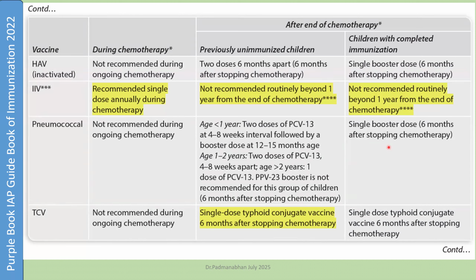Inactivated influenza vaccine during chemotherapy: recommended single dose annually during chemotherapy. After end of chemotherapy, in previously unimmunized children, not recommended routinely beyond 1 year from the end of chemotherapy. In children with completed immunization, not recommended routinely beyond 1 year from the end of chemotherapy. Pneumococcal vaccine: not recommended during ongoing chemotherapy. After end of chemotherapy in previously unimmunized children, age less than 1 year, 2 doses of PCV 13.